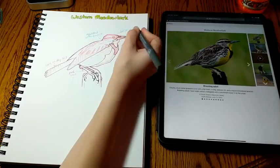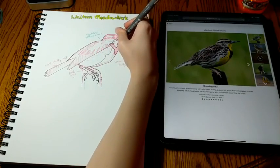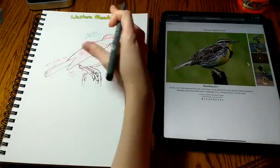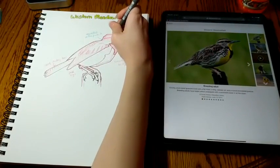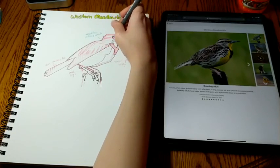You know what really fascinates me about birds is their beaks when their mouths are open, because the hinge of the jaw is so much further back. The mouth sits back into the face, so it's very different from what you think it should look like when looking at it with its mouth closed. I don't know. I just find that interesting.